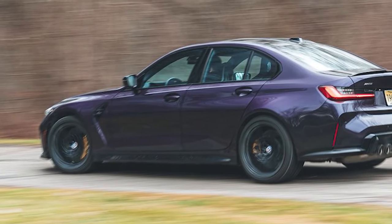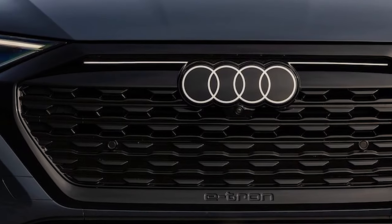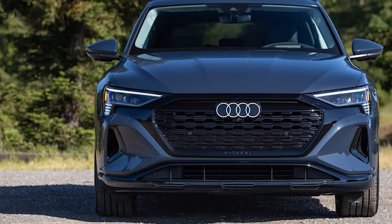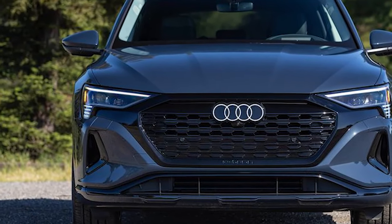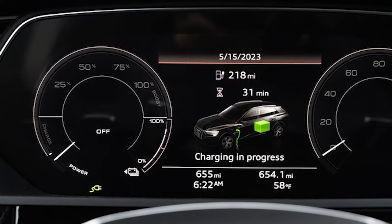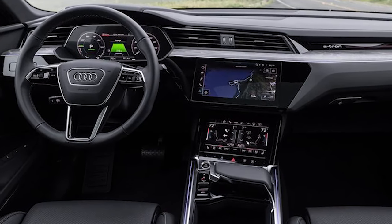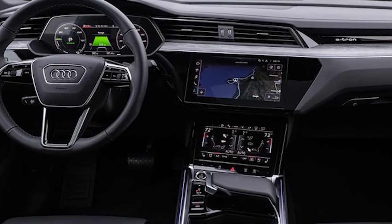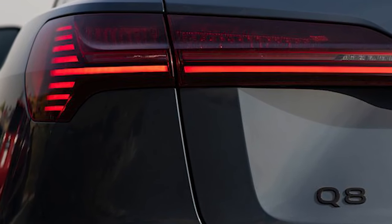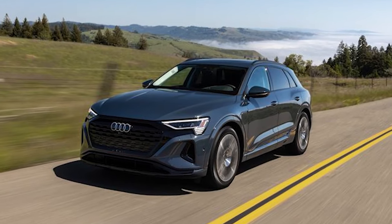The wind cheating helps the 2024 Q8 e-tron get better range than the 2023 e-tron, an EPA estimated 285 miles for the standard version and 296 miles for the Sportback, 300 miles with the optional Ultra package, up from 225 to 226 miles before. The improved aerodynamics also let the air pass by with barely a whisper of wind noise, even on the highway. The Audi's improved efficiency isn't just from the aero updates.